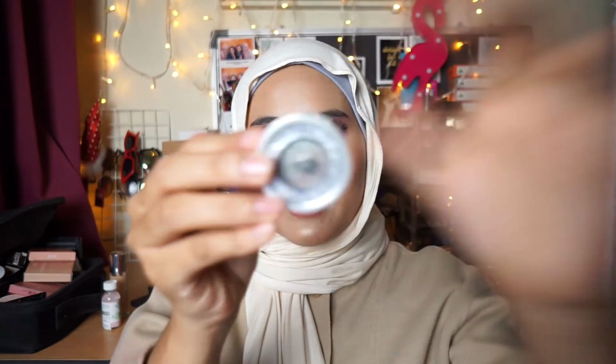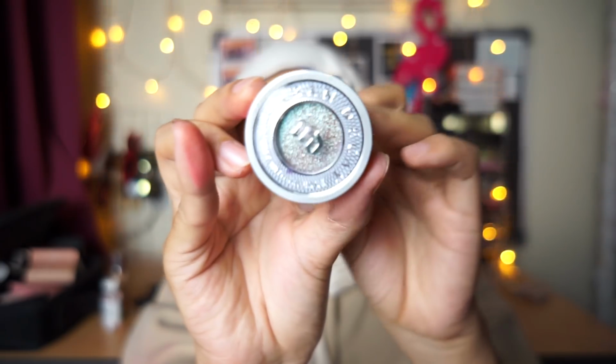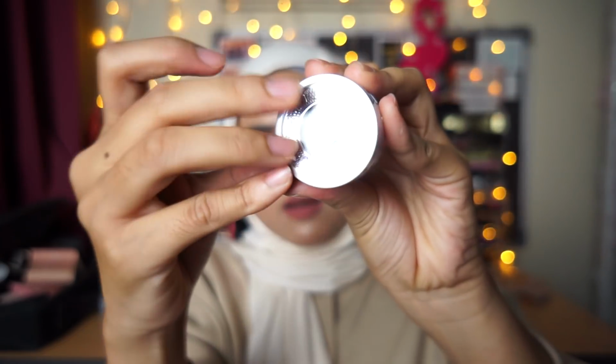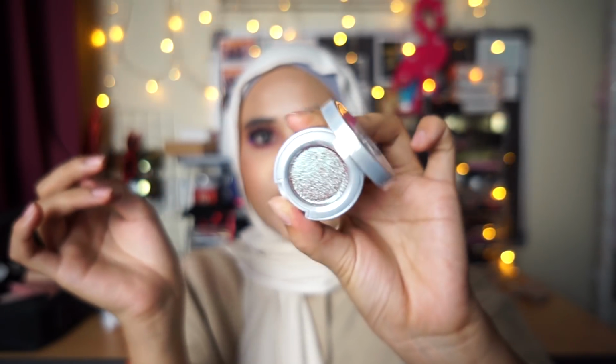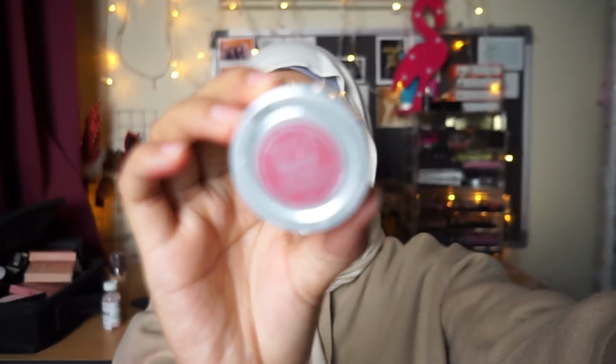I dah buka semua sebab I tak tahan. I balik rumah, I terus buka. Cuma I tak test je sebab I nak test depan kamera. This is the colour. Okay, I akan buka for you. For shadow, okay. It's very shimmery, sangat cantik. Letak atas mata. This is the code.